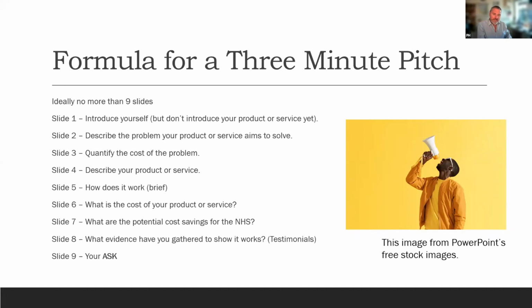So be very specific about the problem that you want to solve, because when you get to slide 7, you want to link back your potential cost savings to that particular problem. So it won't be 2 billion, it won't be abolishing diabetes, it will be abolishing some of the costs associated with treating diabetes. So I've gone into a little bit of detail on the problem, because that's where people seem to have a little bit of a difficulty.